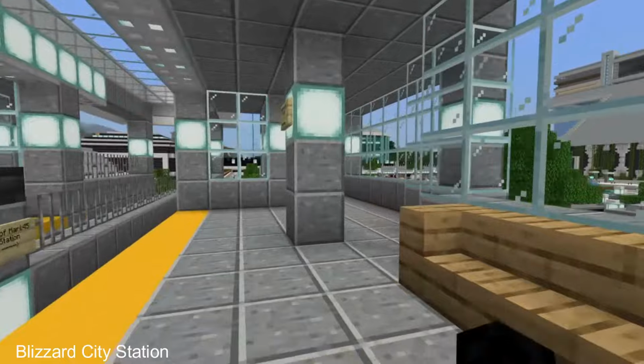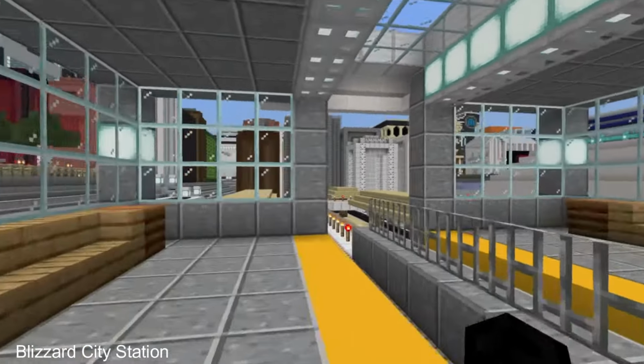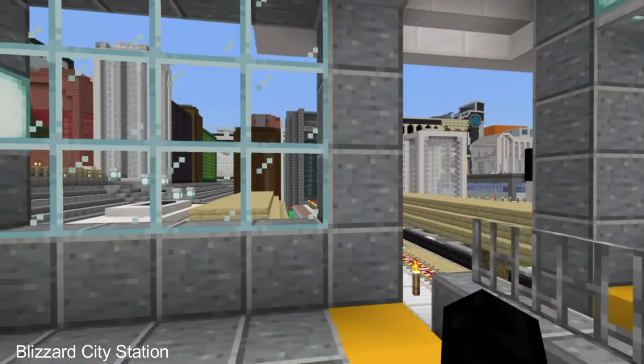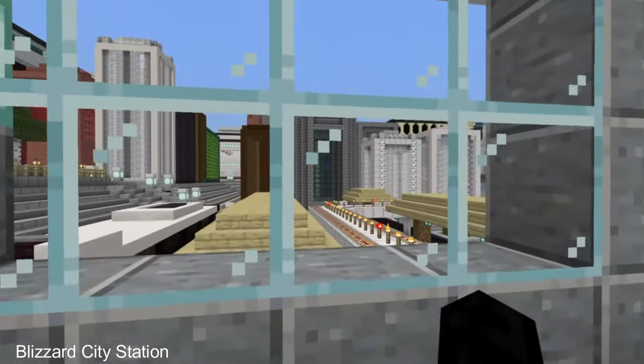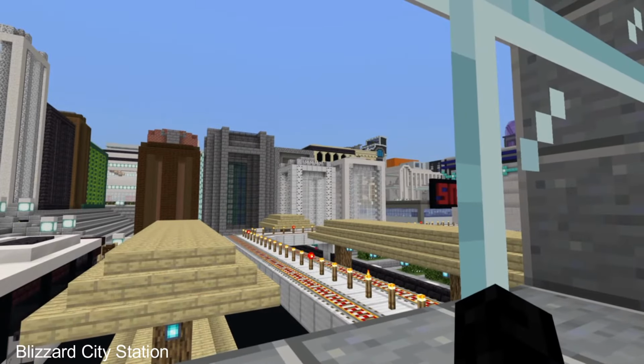So right now we're on platform 1. Platform 2 is right across, of course. Let's see, you can just see more buildings because we're right now basically in the downtown core. Yeah, nice skyscrapers.